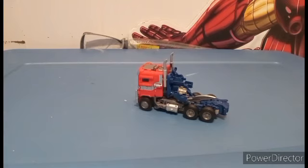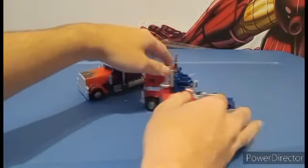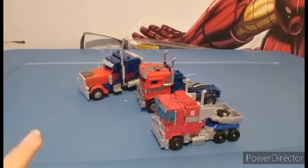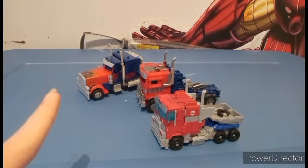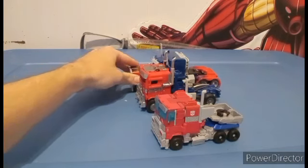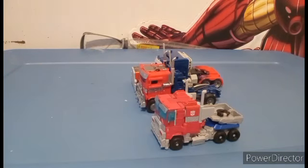Also, for another side comparison, since we're getting into this right now, there's the main line next to the Studio Series, and I kind of like the two. I definitely like the Studio Series better, and it's eventually going to become the superior one, which means this one's going to be sold soon. But this is basically comparing movie 1, 2, 3, and then Rise of the Beasts, essentially. And Bumblebee, a little bit. But you would have Bumblebee if you took off the grill. But I'm not wasting time on that.